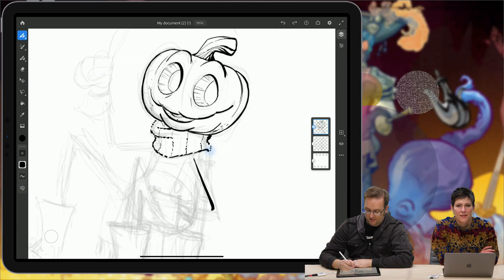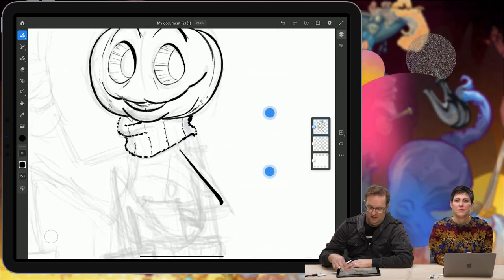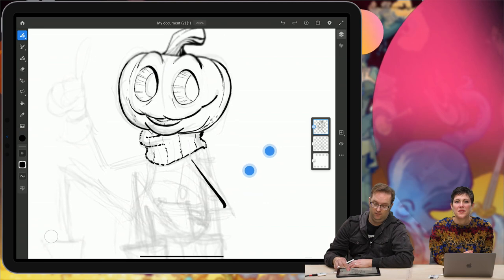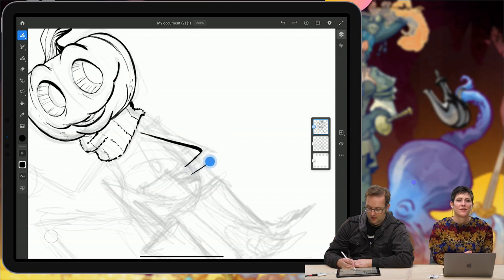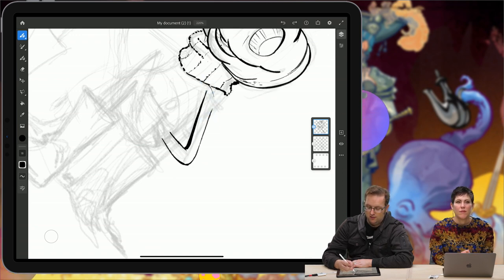So you can see here with the scarf, because it's a knitted scarf, I've broken up the line even more to give it that soft, woolly texture. Similar to what you showed us yesterday at the end of the stream, you would draw wool differently from a fabric that's more drapey. And that's something you see a lot more in European comics compared to the more mainstream American ones like Marvel and DC. It's just a different style of drawing.